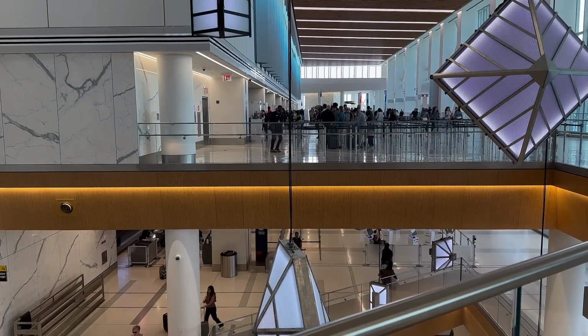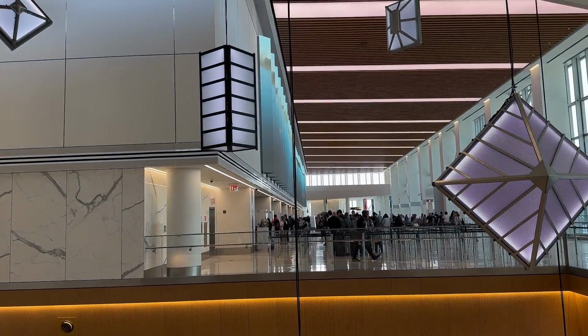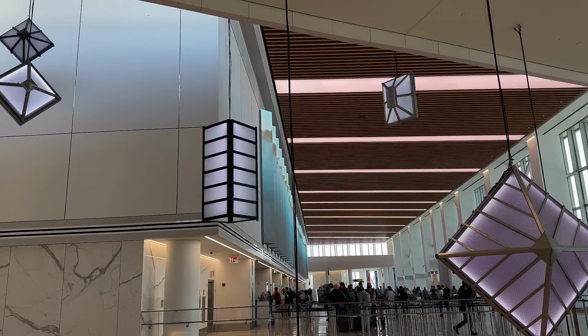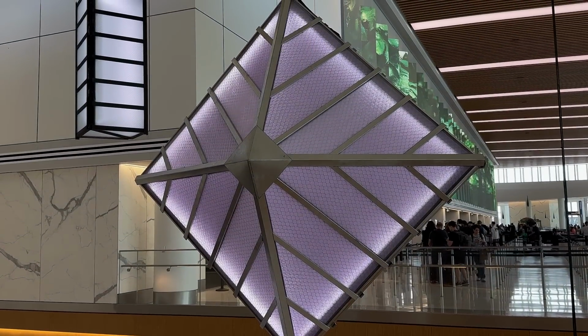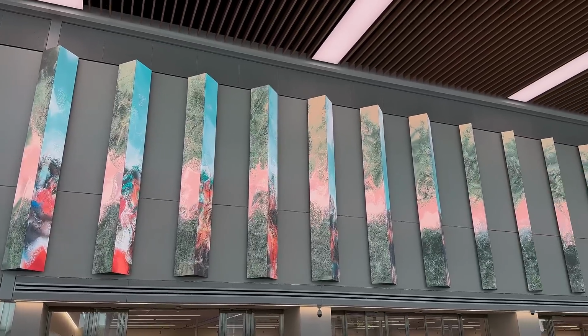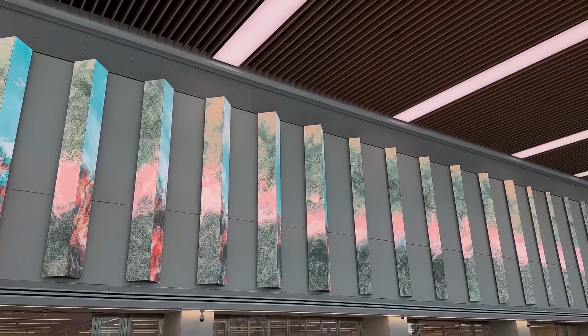Tell me this is not one of the most gorgeous departure areas you've ever seen. Probably. Bear with me as I remove my Extra key case from my pocket as I go through TSA.